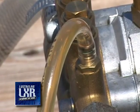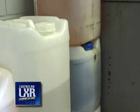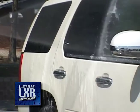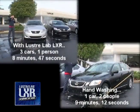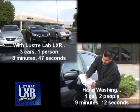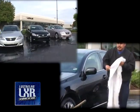When used in a pressure washer, due to its concentration, Luster Lab LXR requires a small amount of product when compared to other commercial products. In fact, 1 5-gallon pail of Luster Lab LXR replaces almost 3 55-gallon drums of commercial soap. Luster Lab LXR is also extremely efficient due to the reduction in time required to keep cars clean. In fact, because LXR requires no hand washing or drying, one person can wash 3 cars with LXR in less time than it takes 2 people to wash 1 car the old way.